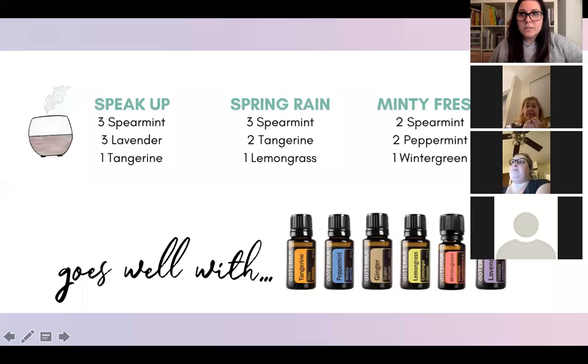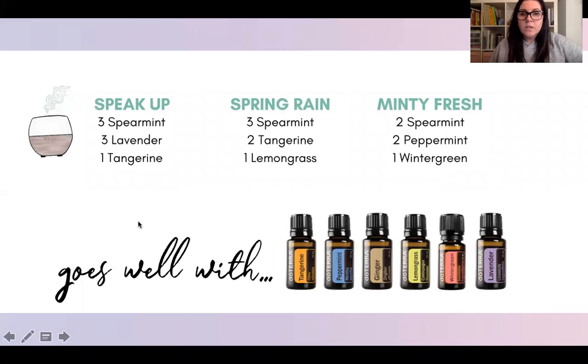All right, and here are some blends for that. A little lavender and tangerine. You can add lemongrass to it, or you could just go straight minty with spearmint, peppermint, and wintergreen.